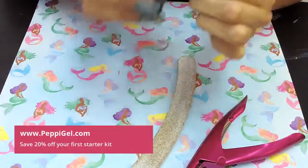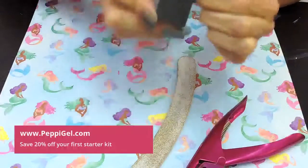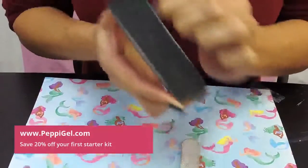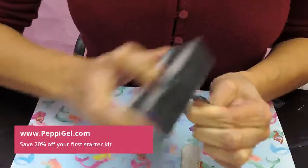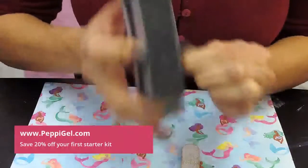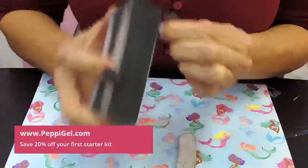So I'm generously buffing just the Peppi. I'm buffing it down a little bit to get rid of probably about one of those layers. You can do all your nails with the buffer block. If you don't have the drill, completely fine. No drill is necessary. I'm just going to make sure that I get it down and smooth.